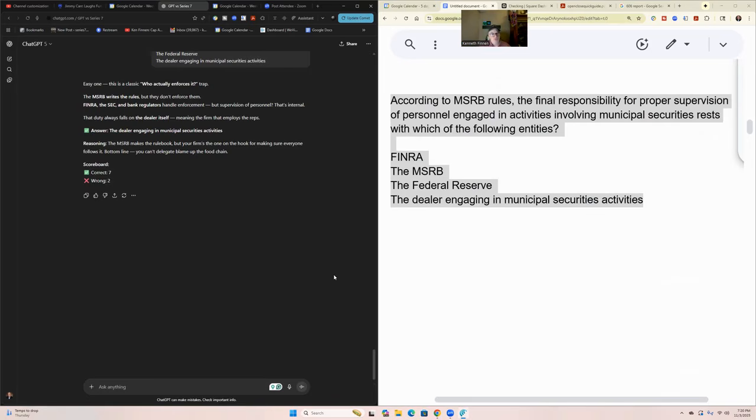Reasoning: the MSRB makes the rule book, but your firm is the one on the hook for making sure everyone follows it. Bottom line, you can't delegate blame up the food chain. And remember, no regulator ever approves anything, ever.